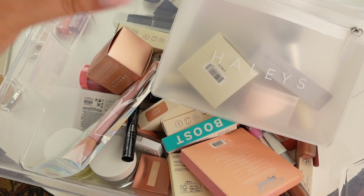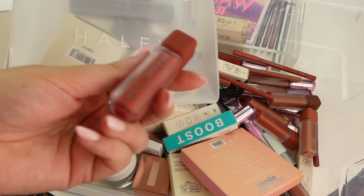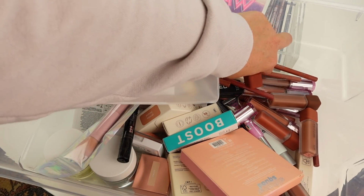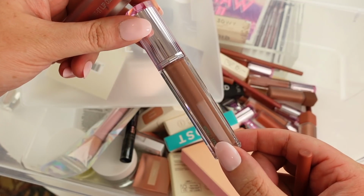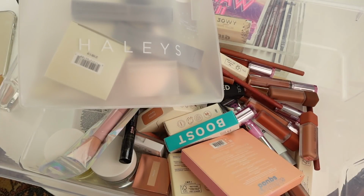There are some products from Haley's Beauty. This is the Blurring Full Coverage Concealer. And then I did get quite a few lip products from the brand About Face. I haven't tried these matte lip paints, so I'm definitely curious to test them out. I do really like their lip liners. They're really nice. They're just smooth and creamy, and then they also sent me some lip glosses. So I'll probably test out a shade or two of each one to see what the formula is like and let you guys know what I think in an upcoming review video.